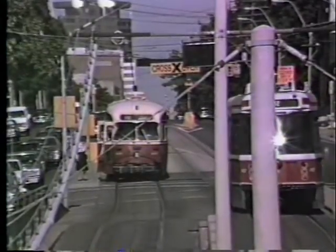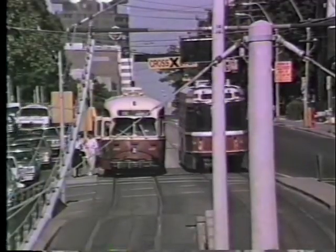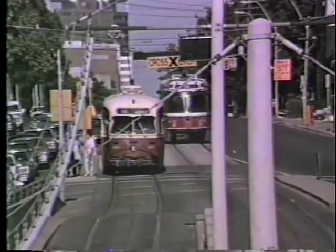The St. Clair West subway station serves as a transfer point for the Vaughan Road bus, the Christie bus, and the Bathurst Street buses, as well as these streetcars.